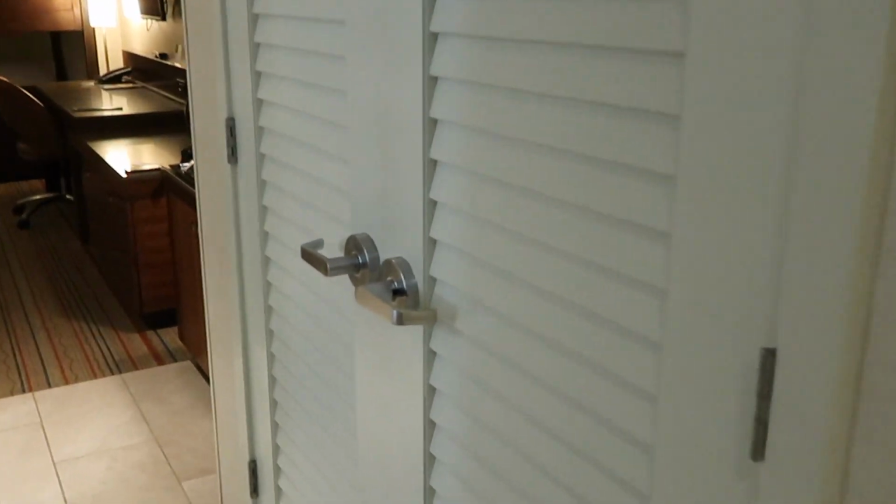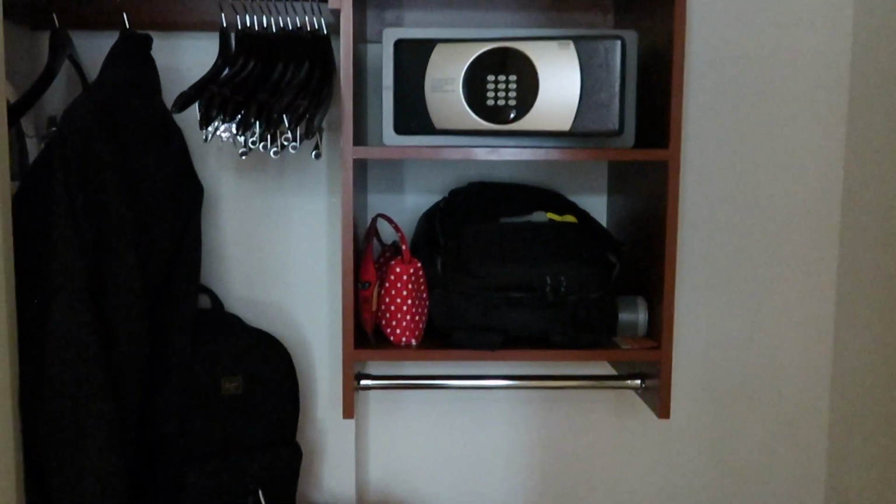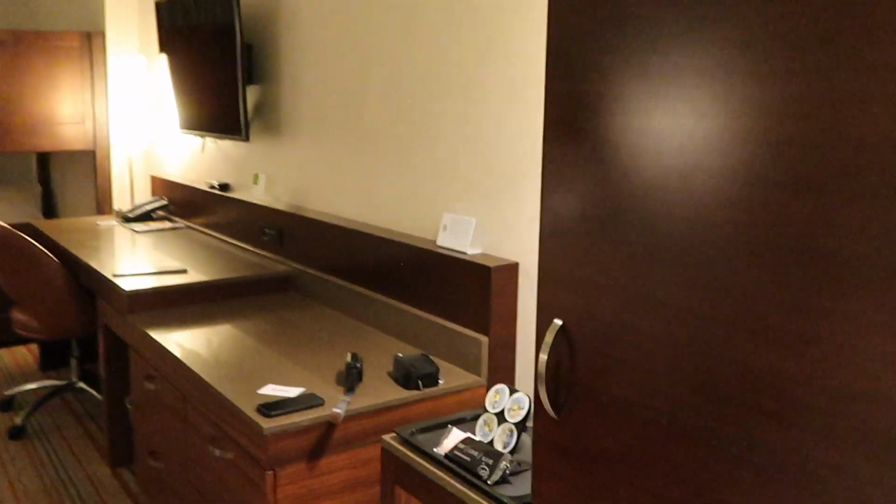Now let's take a look and see what is in the closet. The closet is pretty roomy as well. So we've got a safe, we've got some cubbies, and we've got plenty of hangers. There's also a luggage rack holder and plenty of room for our luggage. We've got this laundry bag thing here, we've got an iron, and we also have an ironing board. So that was the closet. Let's move on towards the room.